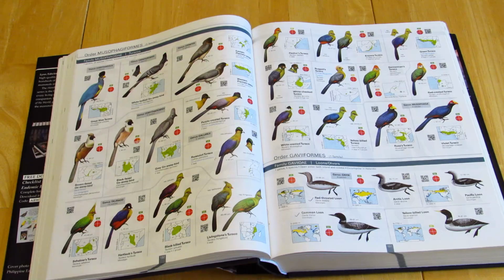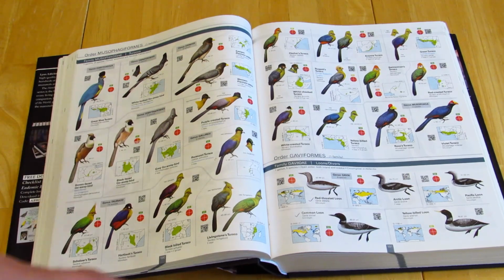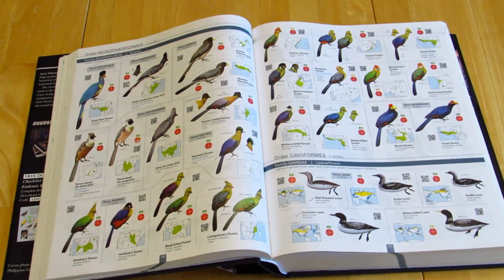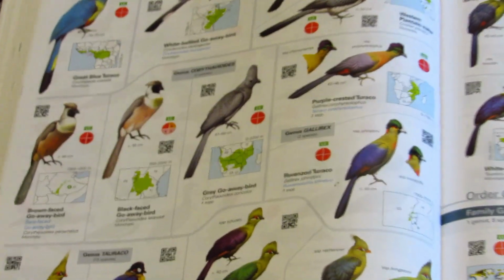It's just leafing time. But now that I've covered what I really like generally about the book, let's look at a specific section and the kind of information that this book holds. So we'll focus in on, not selecting any particular bird.